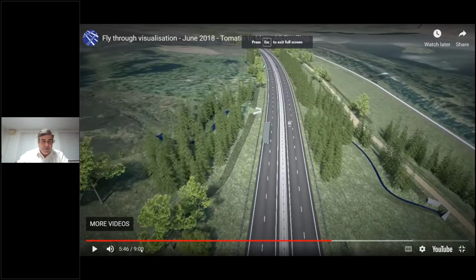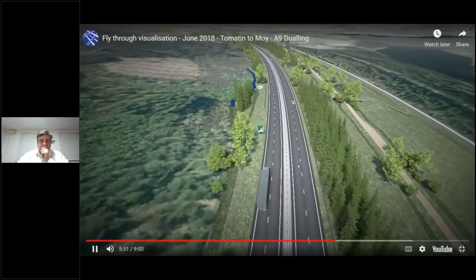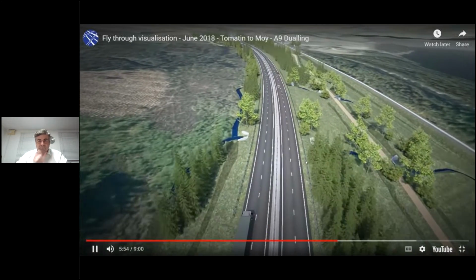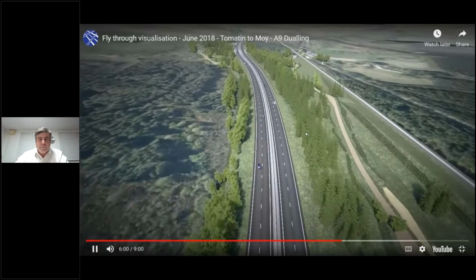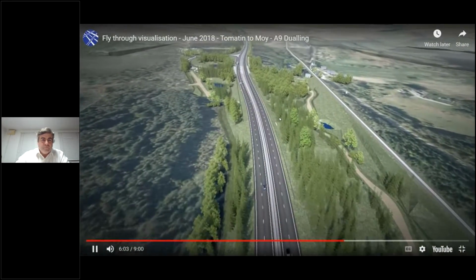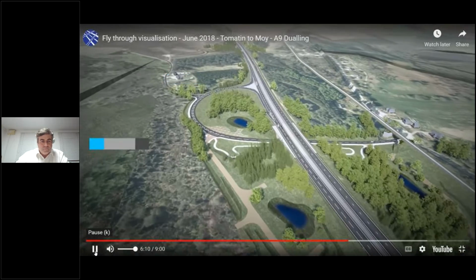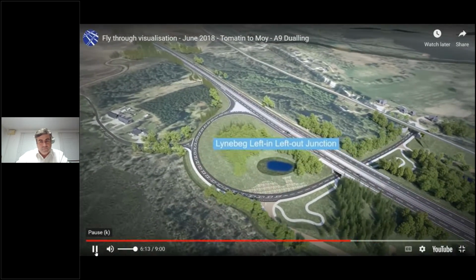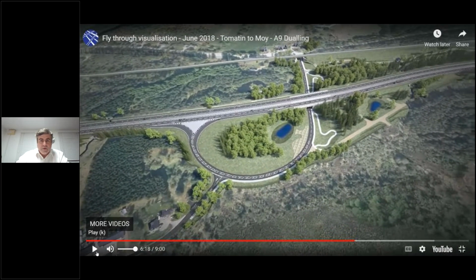Thank you. So I'm just going to run through the fly-through for the A9 section that's adjacent to the railway in the Moy and Highlands where we were working. So I'm just going to pause it there for a second.